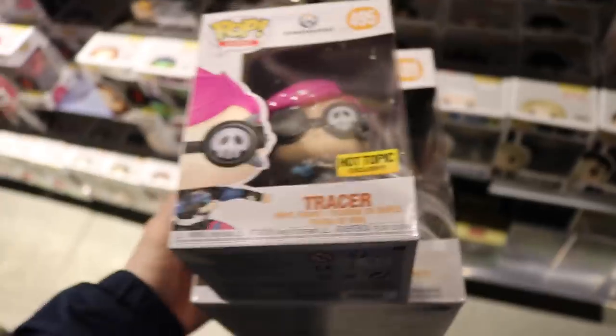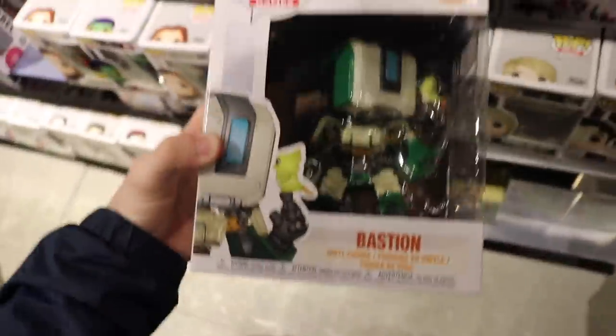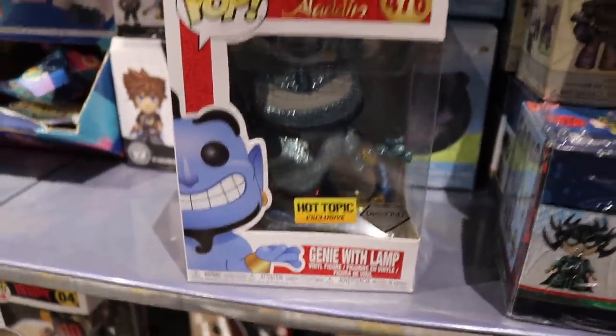Let's go in. So, guys, I am grabbing a couple here. They have Tracer, the Hot Topic exclusive, and let's see if I can just start knocking it over. Here we go. And then I'm grabbing probably Bastion today. This is a pretty cool one. You can see the little bird on the finger there, too. I really do like this one. One of the better ones. They also have Genie with Lamp. I noticed that one is the Diamond Edition one.